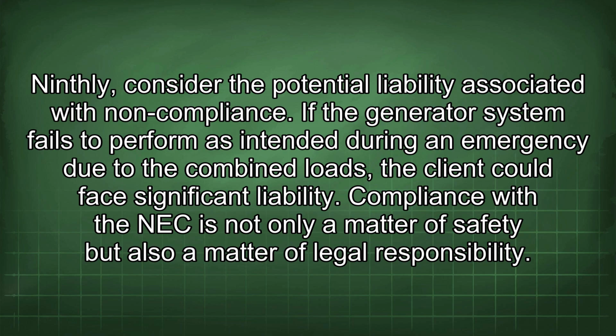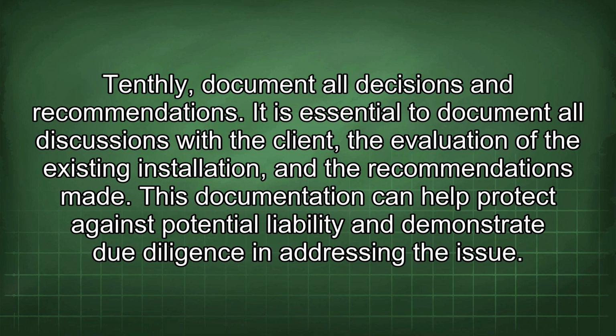If the generator system fails to perform as intended during an emergency due to the combined loads, the client could face significant liability. Compliance with the NEC is not only a matter of safety, but also a matter of legal responsibility. Tenthly, document all decisions and recommendations. It is essential to document all discussions with the client, the evaluation of the existing installation, and the recommendations made. This documentation can help protect against potential liability and demonstrate due diligence in addressing the issue.